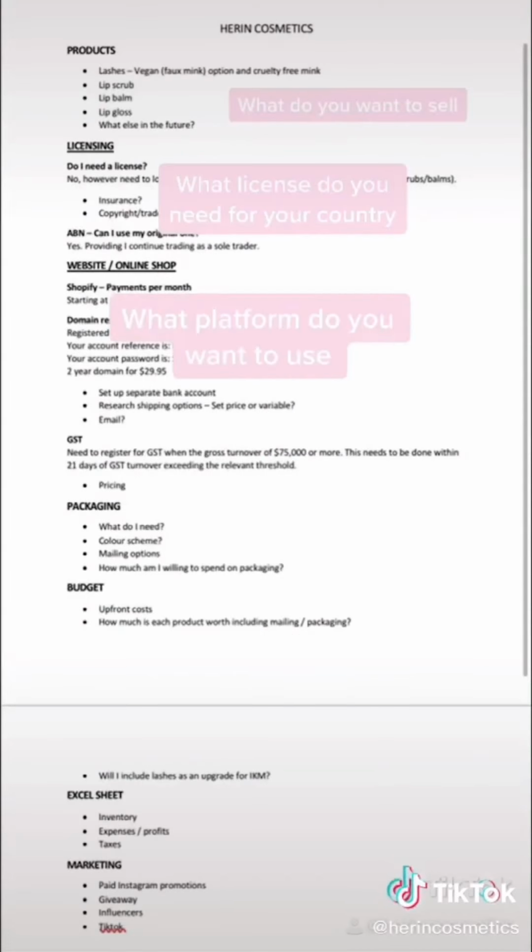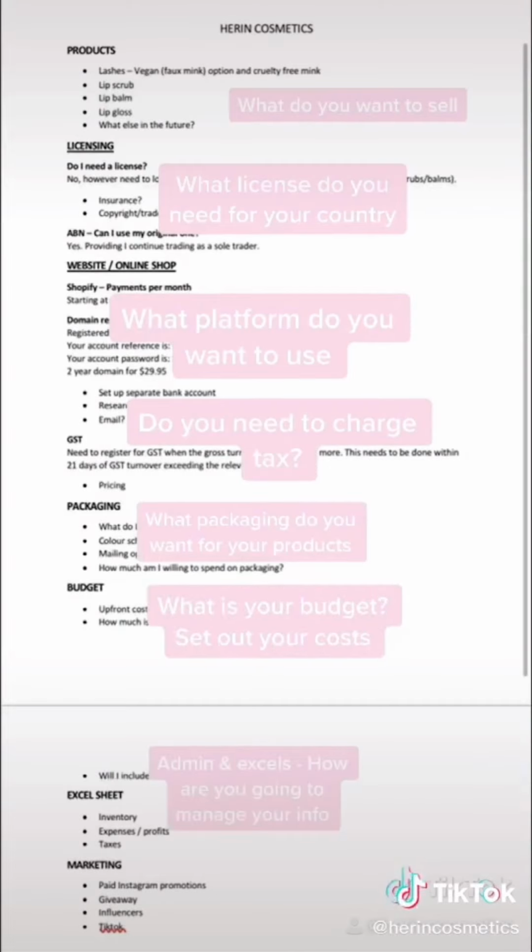Next, it's time to do your research. This was pretty much a mind dump of all of the questions that we had, so we just wrote everything down, asked the questions, and then started looking into them. These questions will vary from person to person, business to business, but we hope this gets you started and gets your ideas moving.